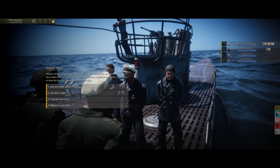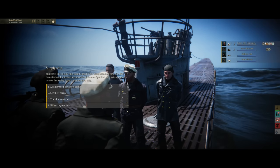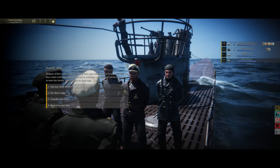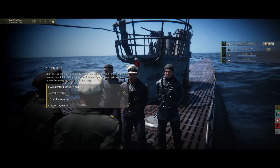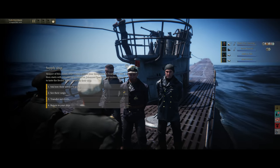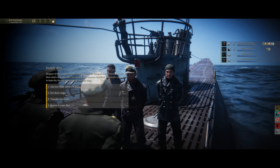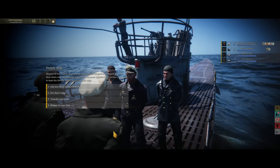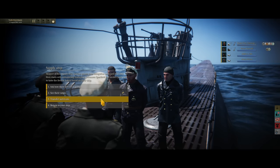And here we are. The skipper of this supply ship warmly greets your delegation on board U-490. He then starts to introduce himself as Jonas Sparfeld and invites your crew to taste freshly baked bread on the ship. Fantastic. Right, we can transfer survivors.